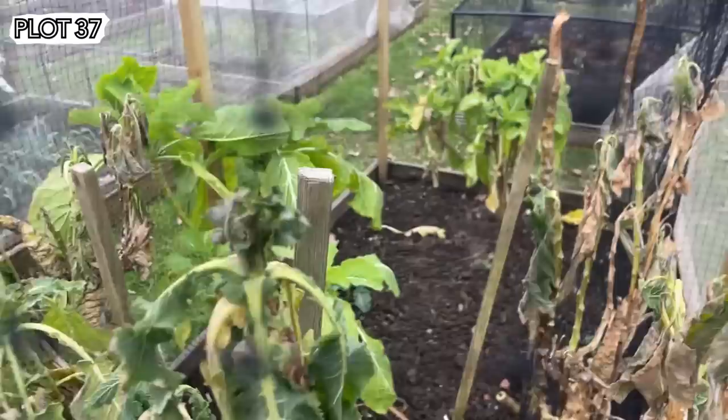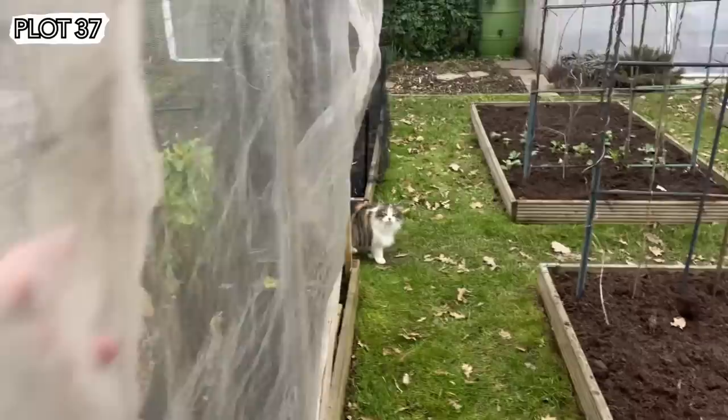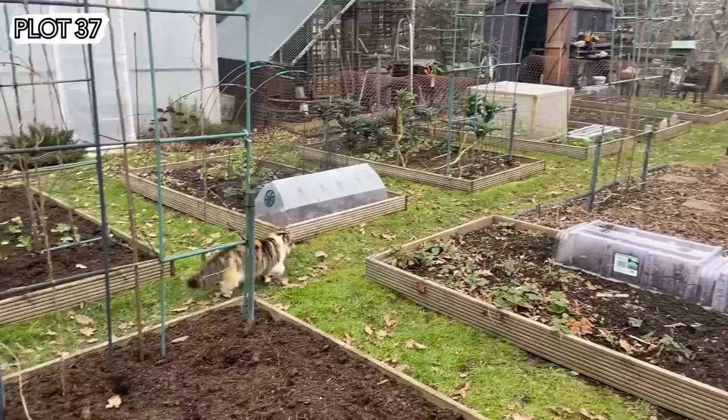Oh, there's a Lil. You right, Lil? A pussycat? A meow meow? Yeah. Go down and see Mum. She's down there somewhere.